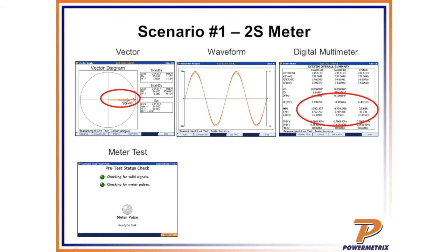So these are the clues that we're looking at, right? You've got this phase on phase here. I've got a sinusoidal waveform where everything is in phase with each other. But look what it's doing to my kW. I'm virtually getting 0 kW, and that's why when we try to do a meter test, you never get a pulse, right?